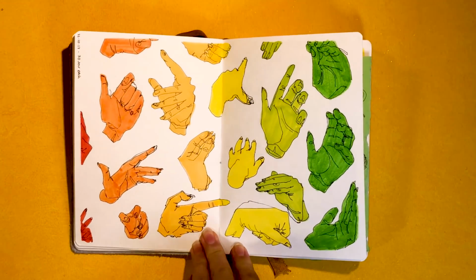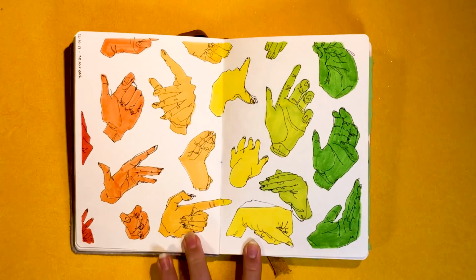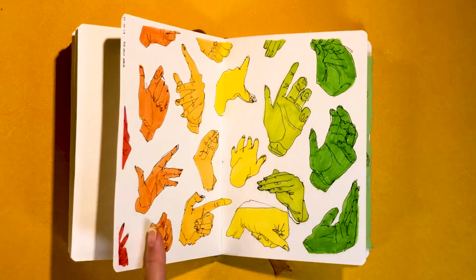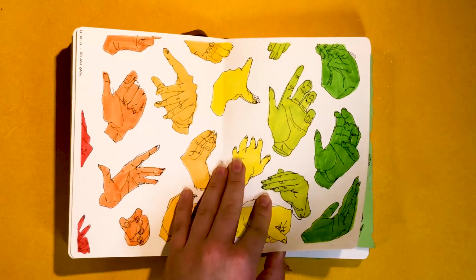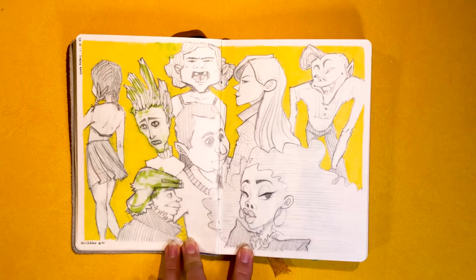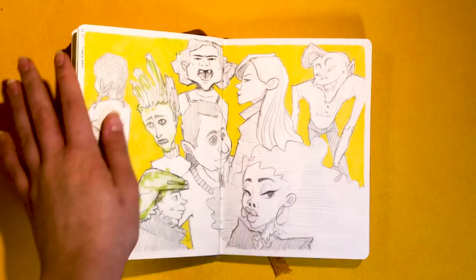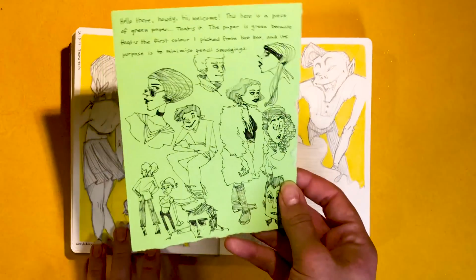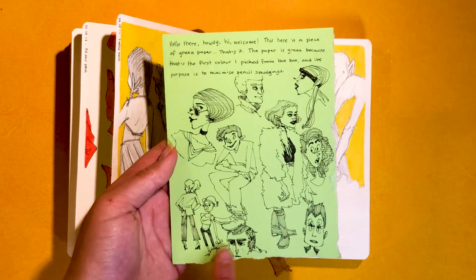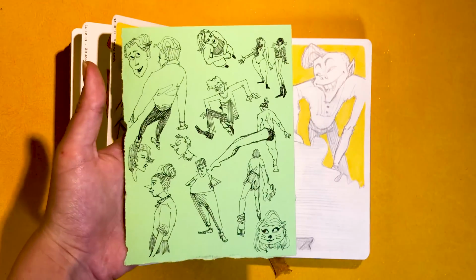Then typical hand sketches. You can probably tell it's a theme within my sketchbooks to sketch hands in pen and then colour them along the page in colour order. Then here's a sketch page of just random figures, and with pages that are at risk of smudging, I include pieces of paper like this, as explained up here, and I just include random doodles on the page. Wonderful.